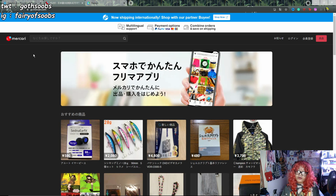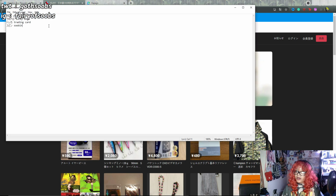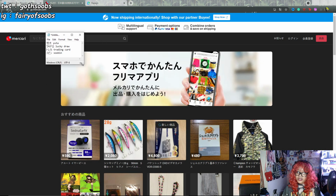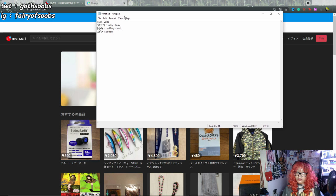Now I'm going to show you a couple of words that will help you get the most out of your searches. On Mercari Japan, I tend to search things in Japanese because obviously you'll get more results in Japanese. Japanese sellers aren't typing everything in English. Obviously they're Japanese, they're going to be using Japanese words. So on my notes app, I have put in a couple of words that I always use. These are words that are just going to help you get the most out of your searches.